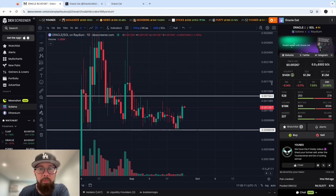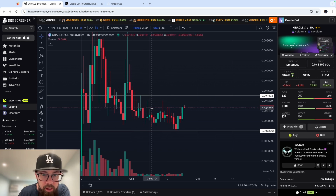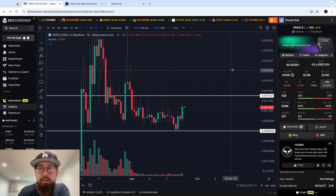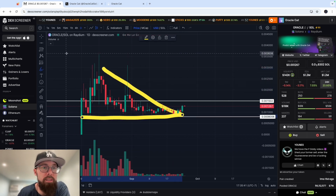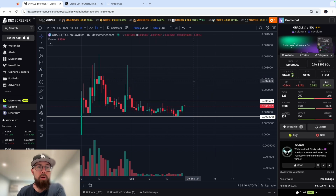The main thing to be aware of is that this daily candle, September 24th's candle, closed above the previous range of the last 2 or 3 weeks. You see it wicked up, wicked up, wicked up. Nothing ever closed above this area, so that's a good thing to see. And it's just a nice bullish flag, bullish triangle, whatever you want to call it. It's about to go up.